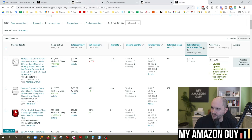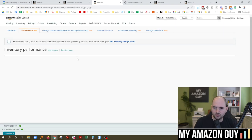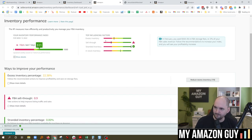So if we go back to the IPI page, well, it looks like I have to hit the back button here. If you go back to the IPI page, you can see here are the normal things that used to affect IPI score. It was pretty basic: excess inventory, sell-through, stranded inventory, in-stock, right? So my biggest challenge right here is anything in red. That's the sell-through right there, and that's a challenge. So you want to look at the areas that are in red.